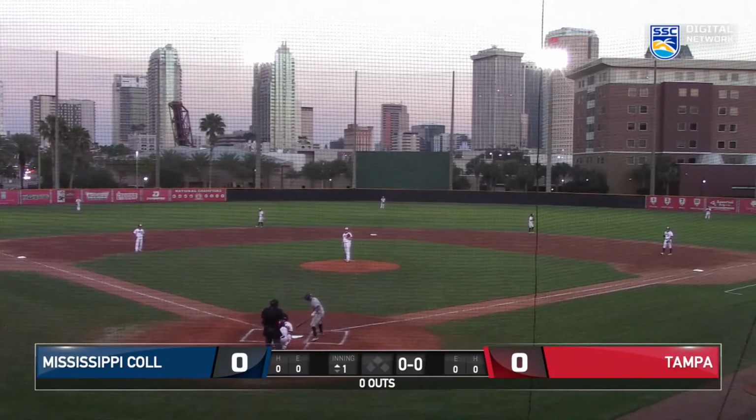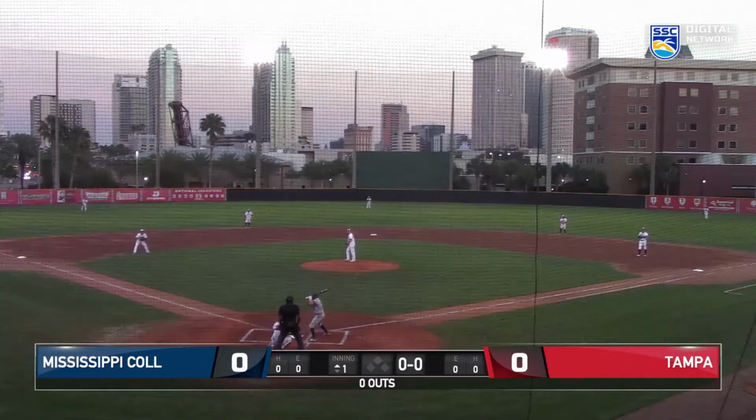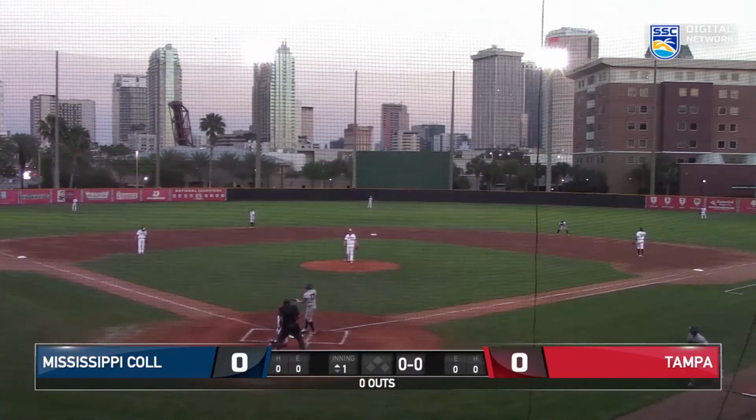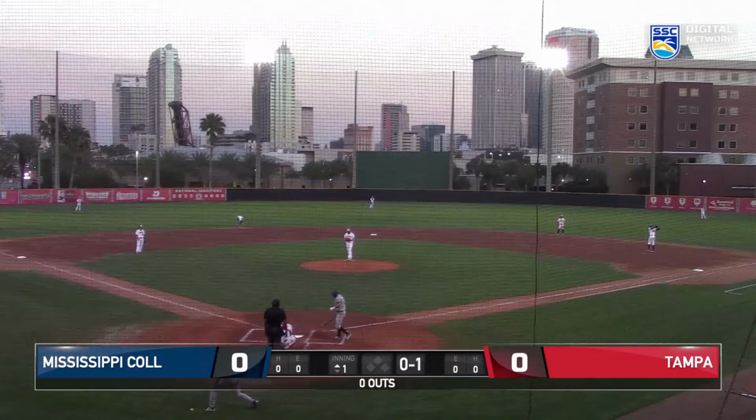Batting eighth will be the catcher, number 7, Derek Lathan. Batting ninth is the shortstop, Jackson Breedlove. And on the mound will be Austin Huggins. First pitch of the game to Willis from Linder. We're underway with a strike.